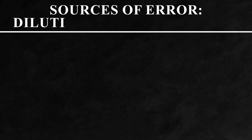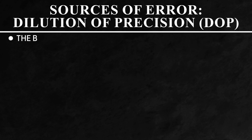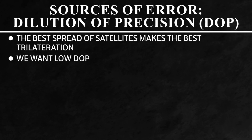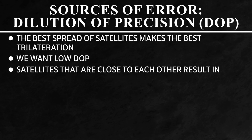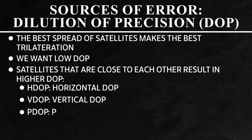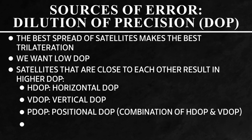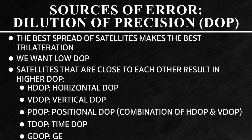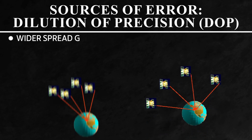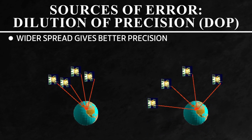Sources of error: dilution of precision, DOP. The best spread of satellites makes the best trilateration. We want low DOP. Satellites that are close to each other result in higher DOP. HDOP is horizontal DOP, VDOP is vertical DOP, PDOP is positional DOP, a combination of HDOP and VDOP, and TDOP is time DOP. A wider spread gives better precision.